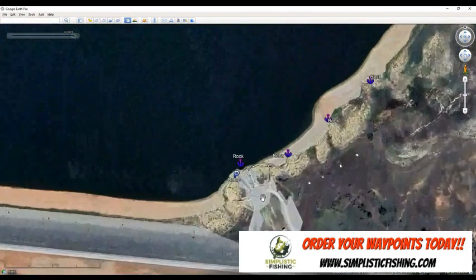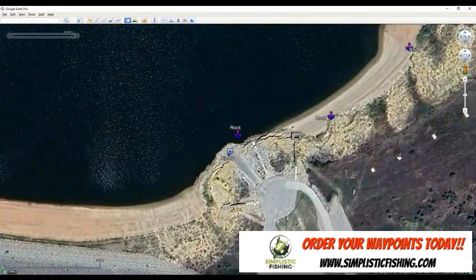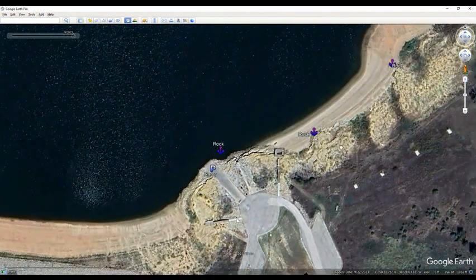So here we are, we've got the boat ramp here. We've got some really healthy rock around this boat ramp, really good little rock ledges and stuff like that. I'd imagine this is still in play because it looks like it goes pretty far out there, as far as that little point there. You've got a real good transition going on right here. This area right here by the boat ramp just looks really, really good.